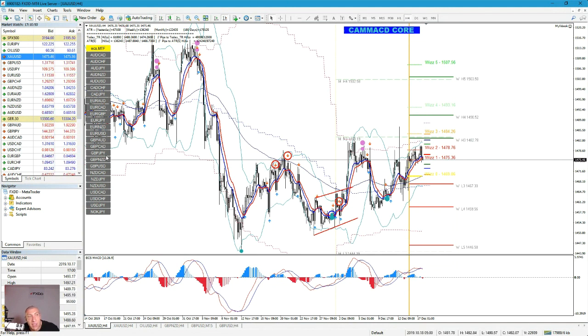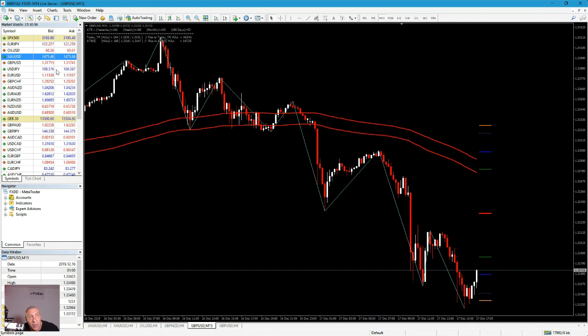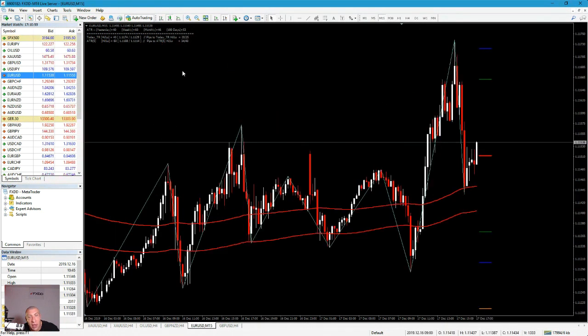Using simple tools and simple approaches is always the best. Everything that I use is based on simple things, semi-automated methods, and I always check each signal from my own system from a trader's perspective.